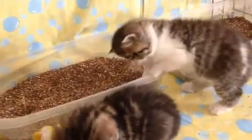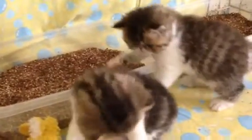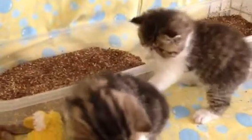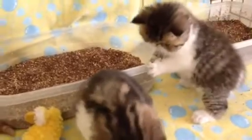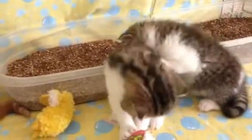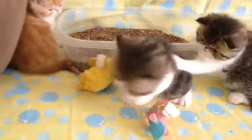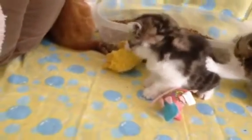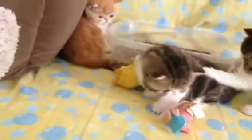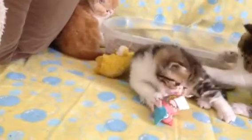And then this is a little dark Mac baby. Yeah, they're starting to play now. As you can see, they're just beginning to pounce on each other and try to swat one another and be cute little kitties. And they're starting to play with toys. Here's a little classic tabby male. He's maybe going to get this mouse and play with it.